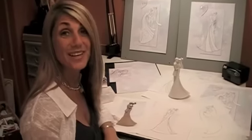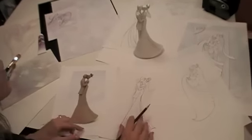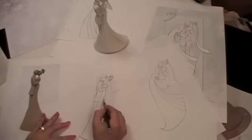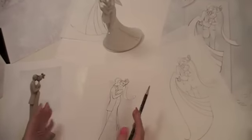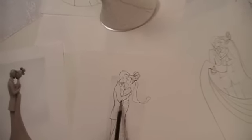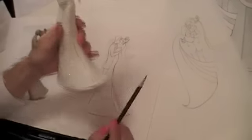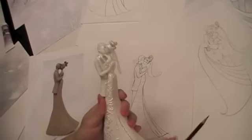Here we are at the drawing table, and this is where all the creative ideas begin to take shape. As I said, the cake topper was my first piece that I designed, and I wanted her to be beautiful and her dress to be elongated. But most importantly, I wanted there to be a connection with the bride and the groom. So I drew them head to head, and if you look closely, you'll see that they form a heart. And on the actual sculpt, you'll be able to see how they come to a heart as well. And isn't that romantic?